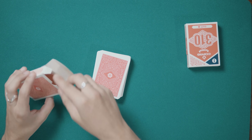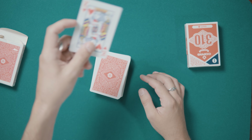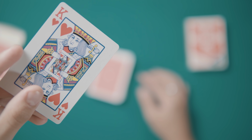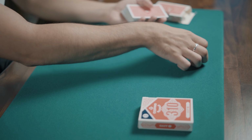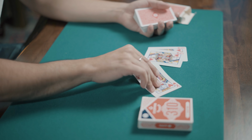Sorry, hey, is that my ring? Don't worry about it. So for this particular trick, you're gonna need this king holding a queen. Look at that, sweet autofocus. You need this king holding the queen. That comes in this deck, and that's gonna go on top of the deck, on top of your king of hearts and queen of hearts. So that's the only little bit of a setup.